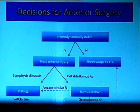So this is my lecture. This is my discussion about techniques and tricks in my opinion. So you can argue with me, but I can't be wrong because it's my opinion. This is my algorithm. So I make a decision about the patient early on in the emergency room. Are they hemodynamically stable or unstable? If they're unstable, they get a sheet wrap and maybe an external fixator.